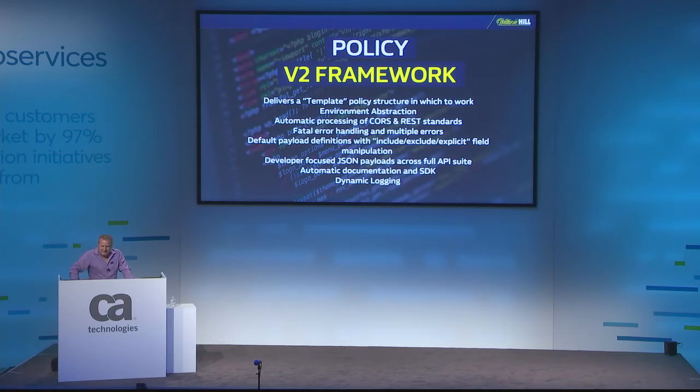Automatic documentation and SDK generation using Swagger. Here we automatically inject a /docs into each API. Currently, the system supports Objective-C, JavaScript, Java, and HTML documentation. So basically, documentation is always up to date. If you go to the API/docs, you'll get it.